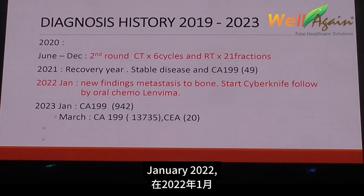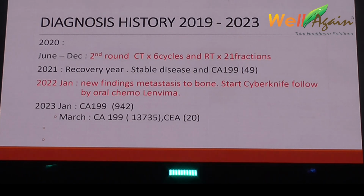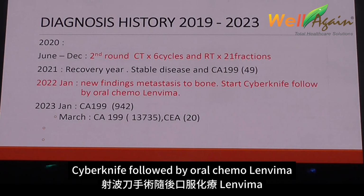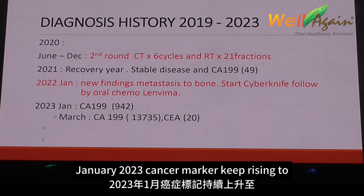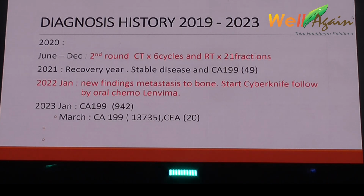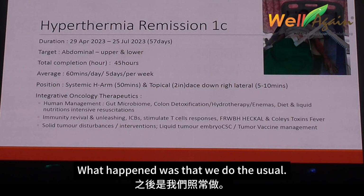Then in January 2022, a new finding of metastasis to bone this time. Then she started the third round at the hospital, CyberKnife, oral chemo. In January the cancer marker kept rising to about 13,000 when they presented to us in March, I think this year. It was 13,735. Okay. So then we did the usual hyperthermia remission.